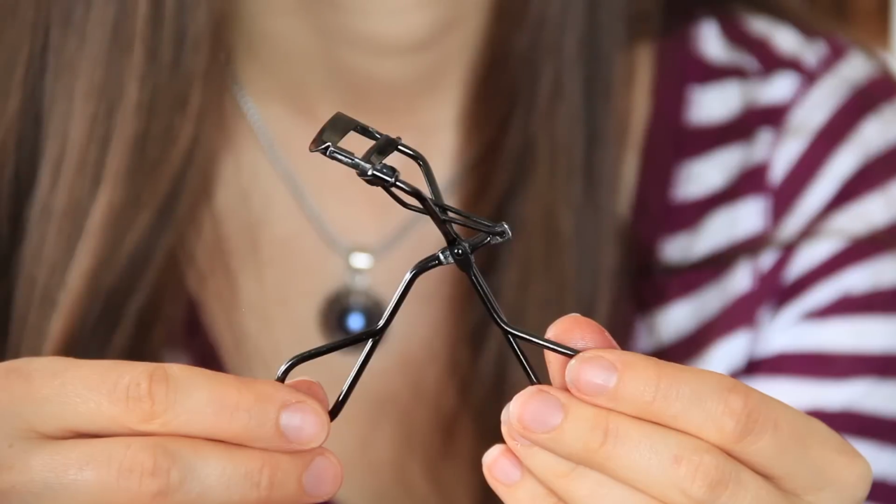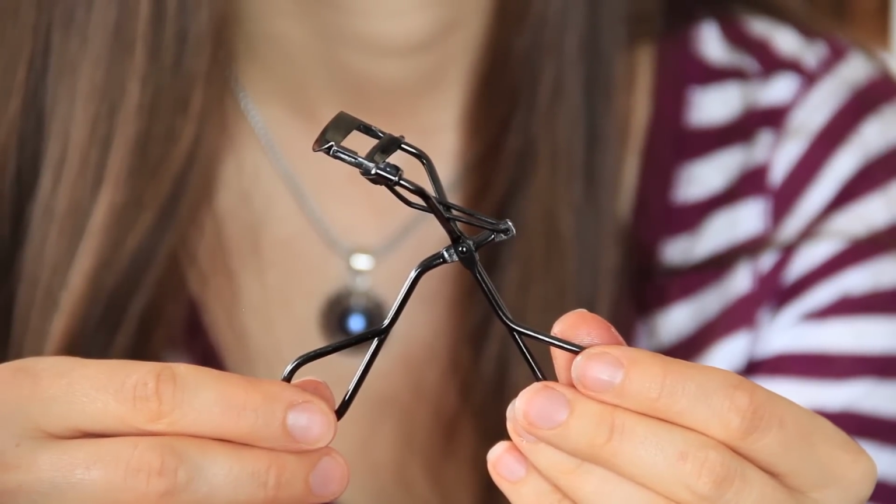And then I go into curling my eyelashes. This is a key. It really makes your eyelashes pop. It makes them a lot longer and fuller. This one in particular is made by Shiseido, and it really is a phenomenal curler. It makes such a big difference. So I go in, I curl my eyelashes, and then I go on to mascara.